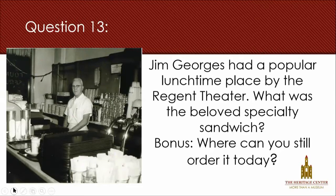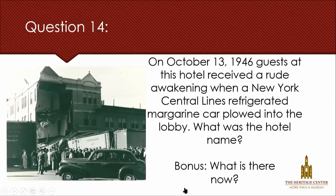Question 14, one of my favorite pictures ever. On October 13th, 1946, guests at this hotel received a rude awakening when a New York Central Line's refrigerated margarine car plowed into the lobby. They're looking for the name of that hotel. And it's a bonus if you know where the hotel is, what's there now?